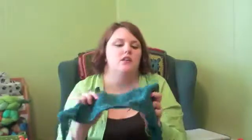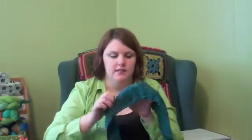I am using Dancing Dog Dye Works Tweedy Sock in the Into the Forest colorway. I don't know how to describe it. It's like a bluish green, I guess, with brown, cream, and black flecks in it. And this is normally not a color I would pick. It's more on the dark side of what I like. I like bright.